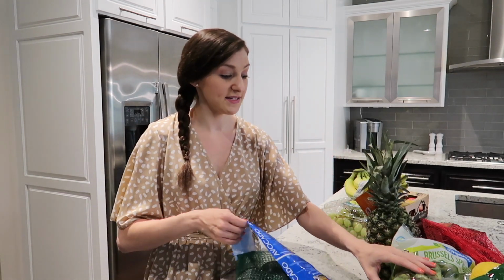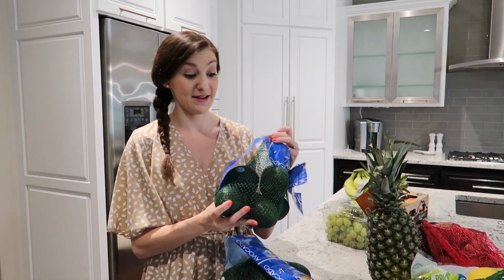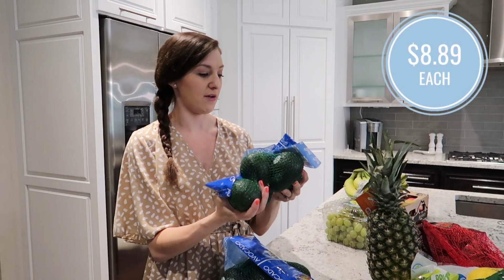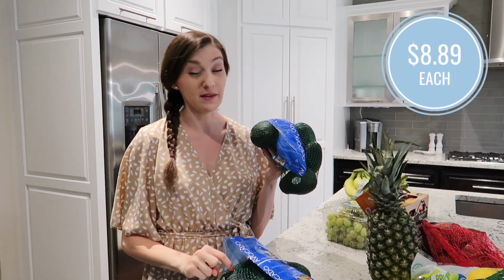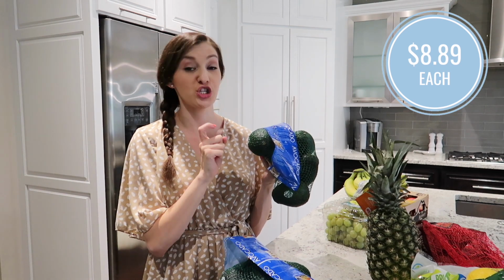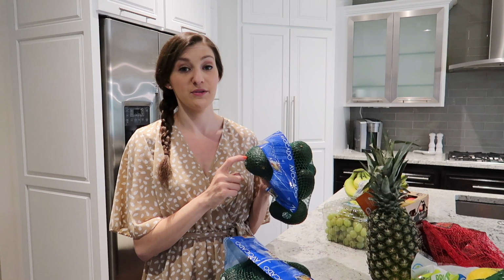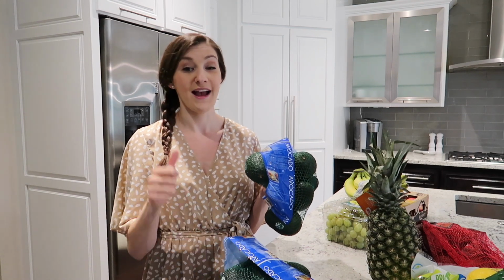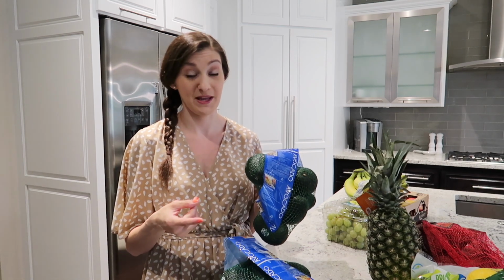But speaking of that, I did get 2 bags of avocados. I don't even know how many avocados are in here, but I paid attention to get one that was a little bit softer and one that was extremely firm. A tip that I use with avocados is if I want them to last longer, keep them in the refrigerator, and then when I'm ready for them and I want them to ripen a little bit faster, I pull them out and stick them in the pantry.